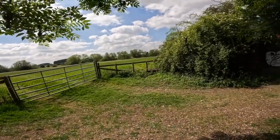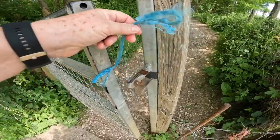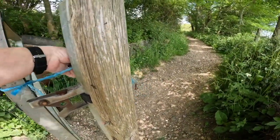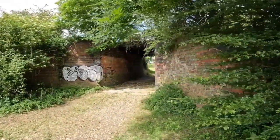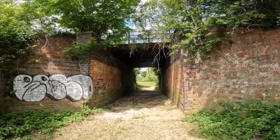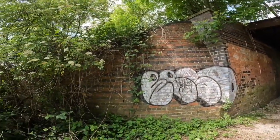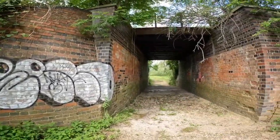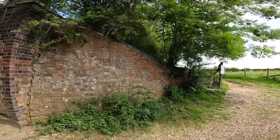Now then, creep quietly through here. I don't know where the pin's gone off the gate, but it's gone, so put that on there. And we've got another accommodation bridge, possibly an occupation bridge. Steel deck again. Slightly bigger wing walls, graffiti of course. Yeah, it's an occupation bridge because it goes from field to field. There we are then.